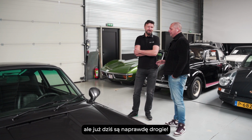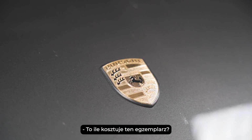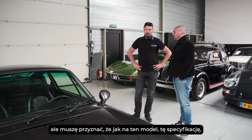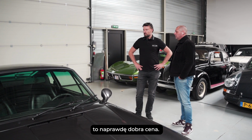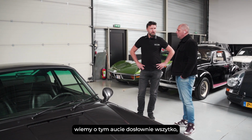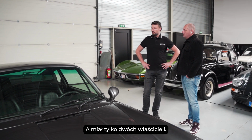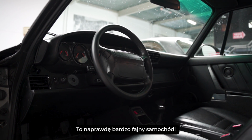But they're getting properly expensive now. How much is this one? 199, and I must say that is actually for this car a good price on this specification. It's seal grey, it has a full history with it, everything is known about the car from day one to now. It only had 2 owners from new, so it's a very cool car.